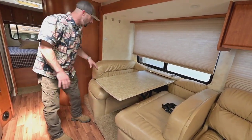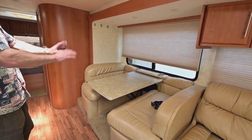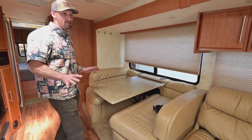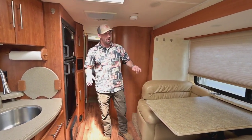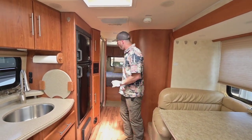Super plush dinette. I know you can't feel these in a video, but super duper comfortable. Take my word for it. That'll fold down and make into a bed. So makes into a really good bed next to that really good bed. So you could easily sleep 4 out here fairly comfortably. So depending on who it is, you know, 2 kids on here, no problem. You know, 6'8" gentleman, maybe he has that bed by himself.